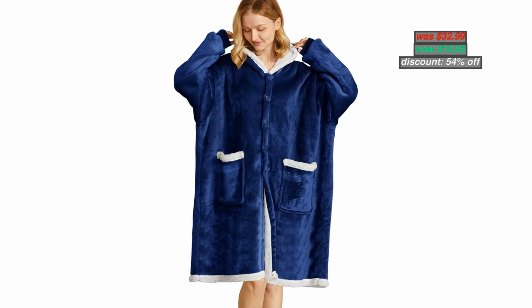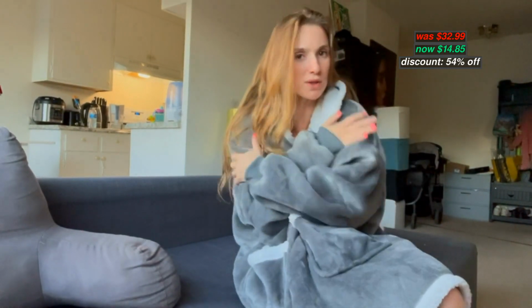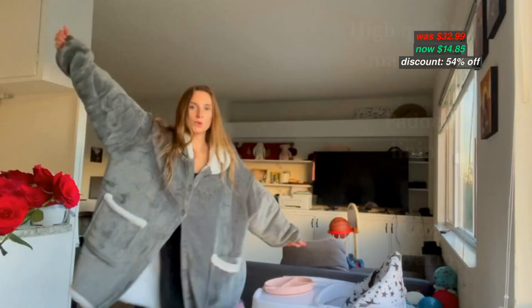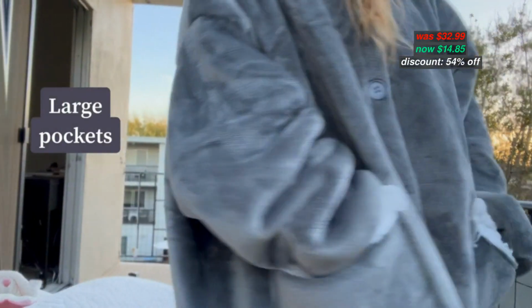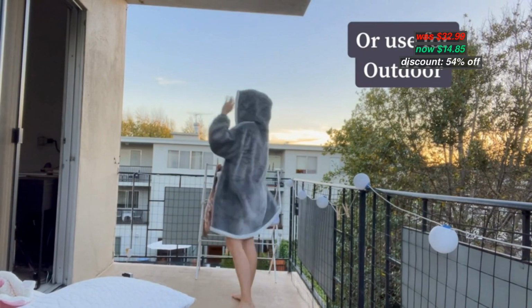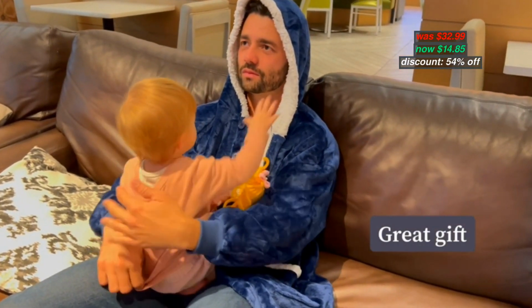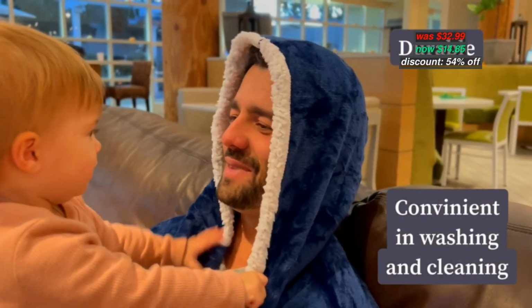Number 12. PLOTMOND Oversized Wearable Blanket Hoodie, Pocket Blue. The Sherpa wearable blanket is perfect for keeping you warm when you're lying at home, reading, playing, watching TV, etc. This sweatshirt blanket is also designed as an outdoor blanket for outdoor parties, camping, walking your pet on cold winter mornings. Comfy blanket hoodie is designed with buttons, so it is very easy to put on and take off, and the clothes won't stain your lipstick.